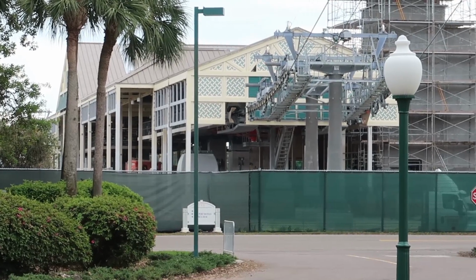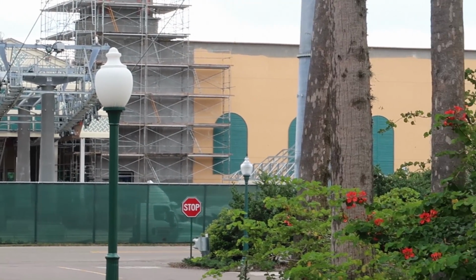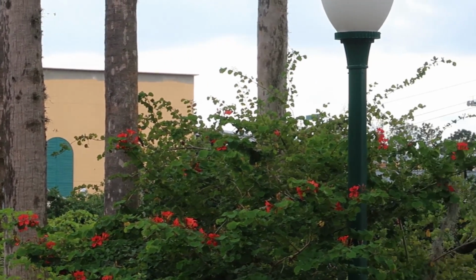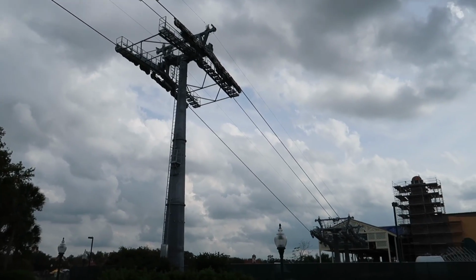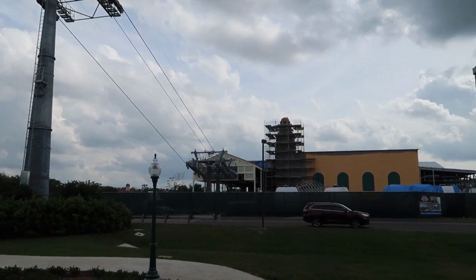I was wrong. They must have taken them off and they're not doing testing today, because that right there is the line to Hollywood Studios, and there's nothing on it. It is pretty interesting to be over here just to get a different perspective on this Skyliner station.